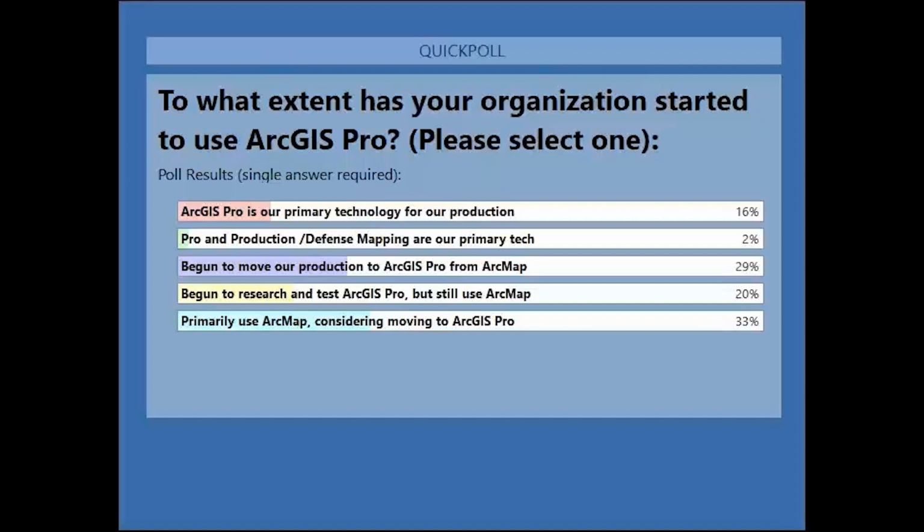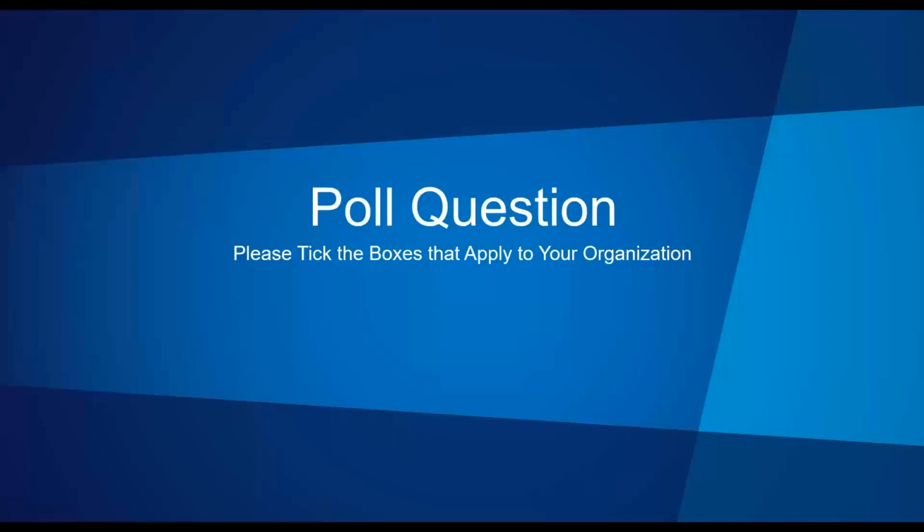So again, we're going to have strategies that may help you with that today. And for those of you that are using ArcGIS Pro now as your primary technology, I think you're still going to find that you're going to hear things today that are going to help you just to continue to maximize your use of ArcGIS Pro. So thanks for answering those.